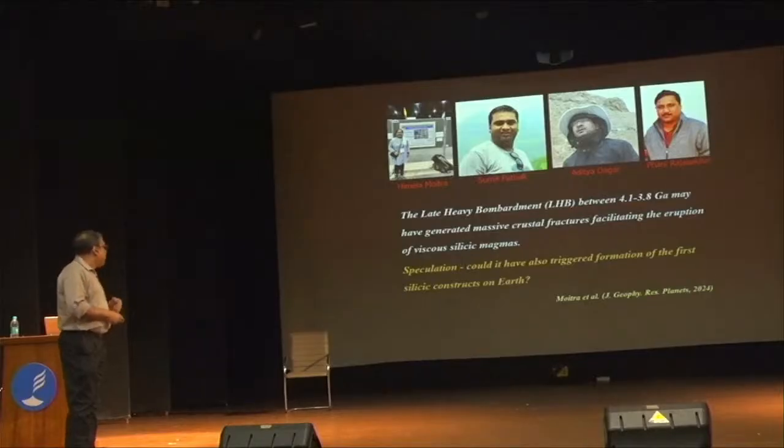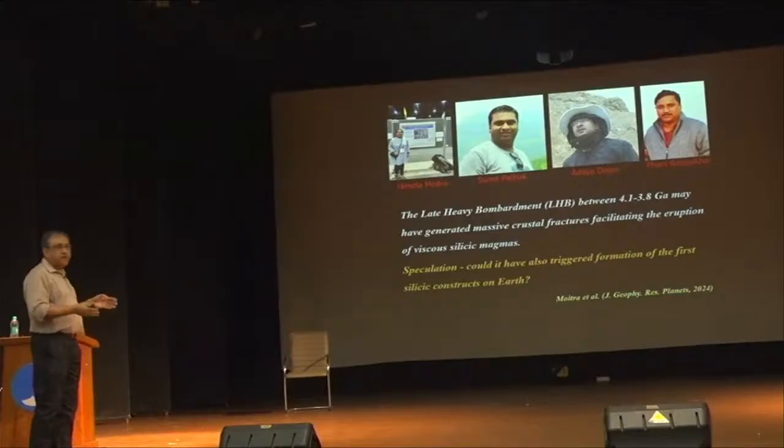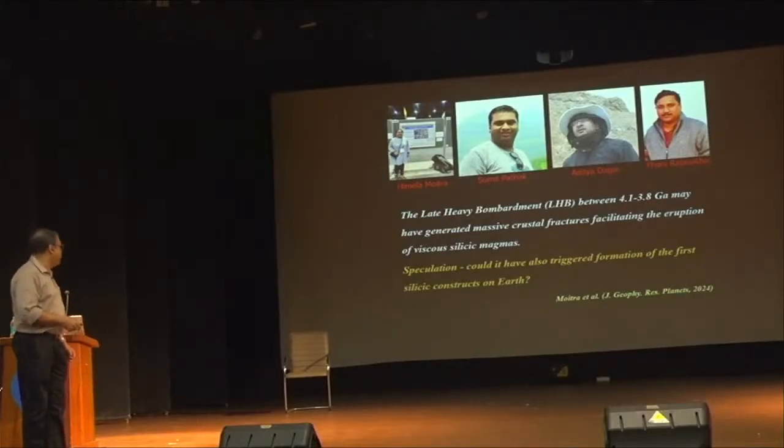So we think that this is the only model that is really consistent with what we see on the moon. Now, the late heavy bombardment is a period of intense meteoritic bombardment of the Earth-Moon system, which occurred between 4.1 to 3.8 billion years ago. And therefore, this probably was instrumental in the emplacement of these felsic massifs on the moon.